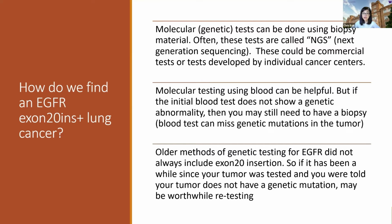Now, very commonly, blood is also used for molecular testing. But if the initial blood test does not show a genetic abnormality, then you may still need a biopsy for the test because blood tests can miss genetic mutations in the tumor.